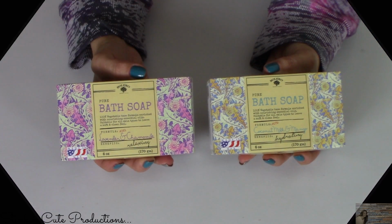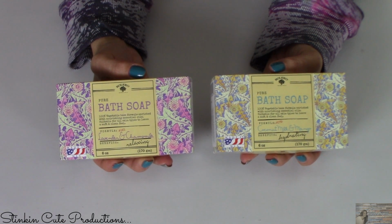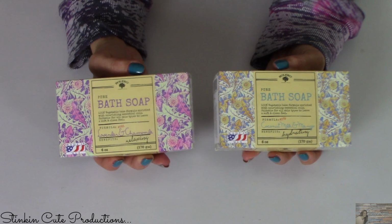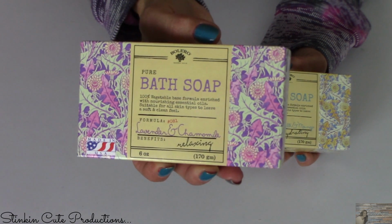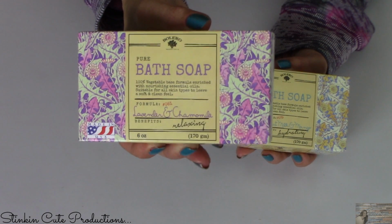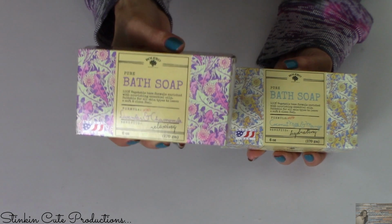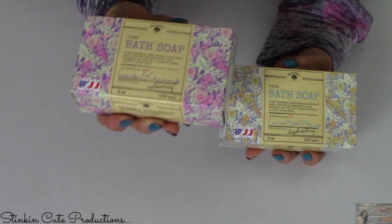Starting this haul off, my Dollar Tree is now carrying 2 new scents of the Bolero bath line, and I was pretty happy to see these. This one is the Lavender Chamomile, and they only had the bar soap. They didn't have anything else. So I'm going to be keeping my eye open for any of the creams or the hand soaps or the facial wipes.